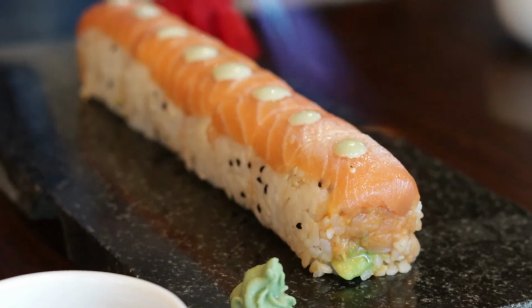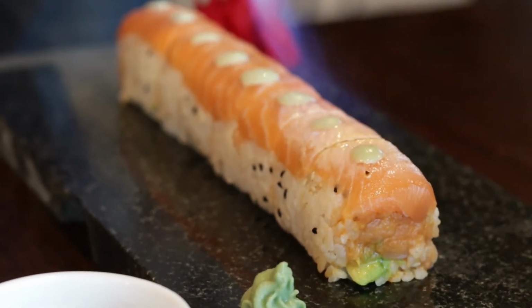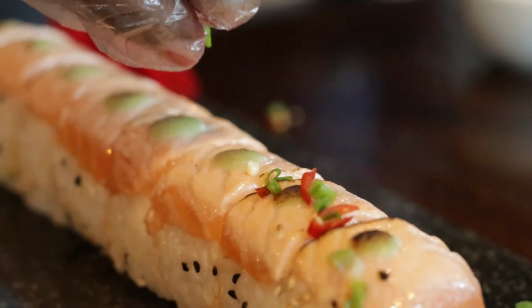It's called a buri salmon nigiri. It's torched right in front of us and has a subtle taste.